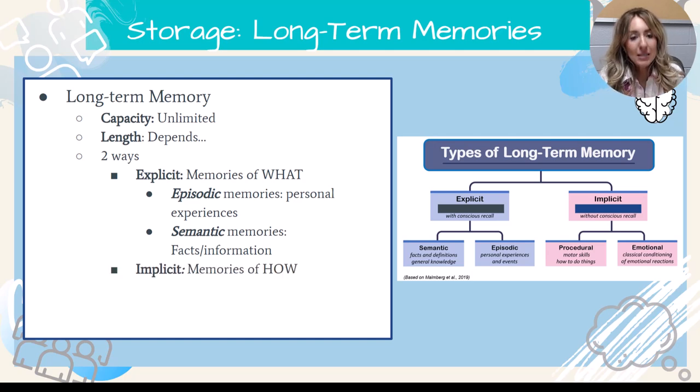Then you have implicit memories. So like I said, remember there's two ways. There's memories of what something is. What is the memory experience? What is the fact? Now there's memories of how we do things. Right? Let's go back to the bike example. Memories of what vehicles are, what bikes are, what cars are, what a truck versus a van, etc. Those would all be stored in our explicit memory.